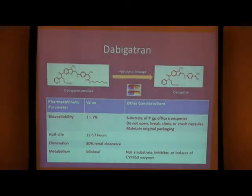So the first drug we're going to talk about today is Dabigatran. And as I said, Dabigatran did come on the market in 2010. It's been with us for a little bit now. And it is a prodrug, Dabigatran etexilate, that undergoes hydrolytic cleavage once in vivo to Dabigatran.